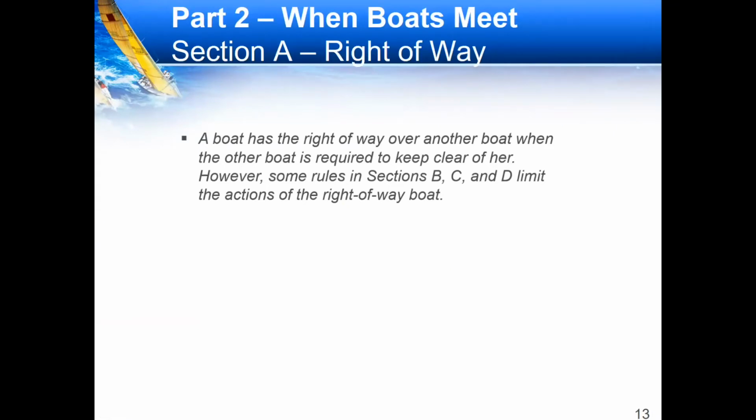Good question. We're going to move on to the right-of-way section now, section A. A boat has a right-of-way over another boat when the other boat is required to keep clear of her. I think everybody's got a pretty good grasp of these, but we're going to cover them. There's a specific order which you have to observe them.